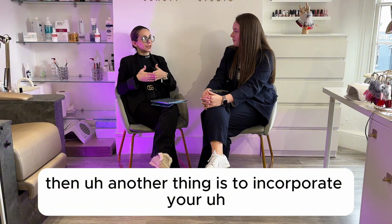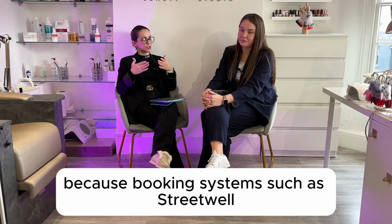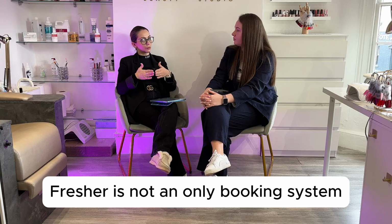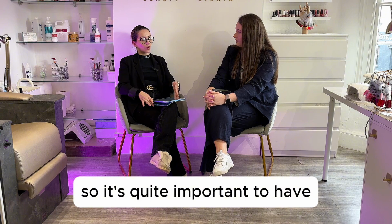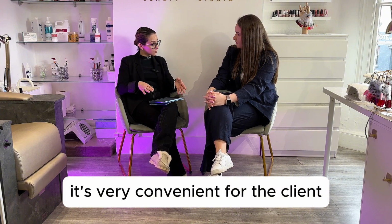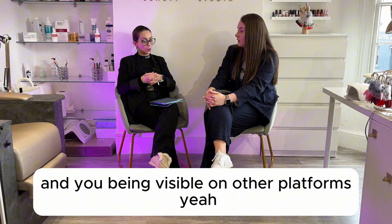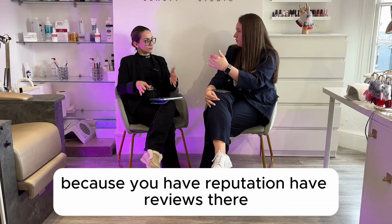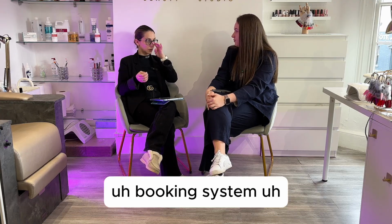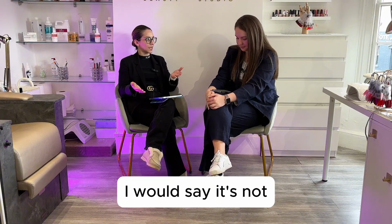Then another thing is to add a booking system, because booking systems such as Fresha are not only booking systems, they're also a platform of advertising. So it's quite important to have. It's very convenient for the client, and you are visible on other platforms where clients trust booking systems, because you have reputation, you have reviews there. Of course. A booking system is a must nowadays. It's a must.